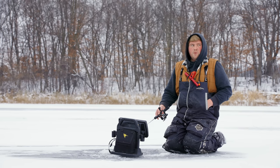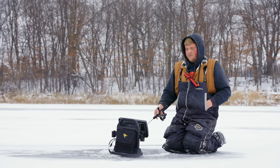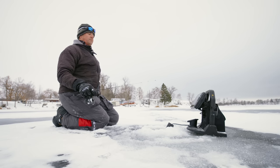Seems like a fresh hole produces a few crappies to start, and then it kind of stales out a little. Well, I got a bunch of them over here, but they're just being pains in my behind. Leave us alone. It's a cold wind. Oh, come on, buddy. Get mad.